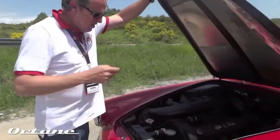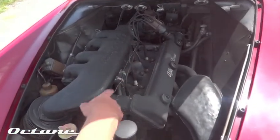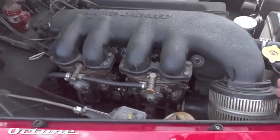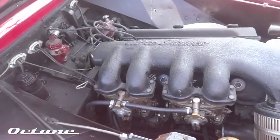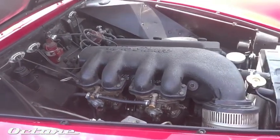There you go. Really sexy engine: twin cam, widespread twin cam, 4-cylinder. Metal induction, and then twin downdraft carburetors. I find it amazing how many miles it does to the gallon. This is easily doing about 25-26 miles to the gallon, which for a '55 car isn't too bad.